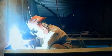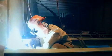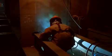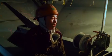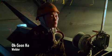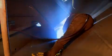Welding the inner hull is especially tough. Of course, it's not the nicest place in the world to work. It can be dark and there will of course be smoke and so on from welding. The workers here in Songdong actually have quite smart vests with air supply and so on to cool them down while they work. Ok Sun Ko has worked as a welder for the last 9 years. The places I weld are very narrow and very dark and very hot.